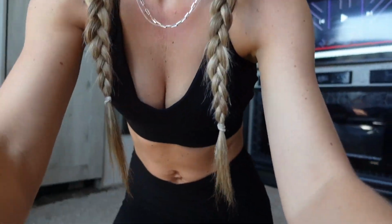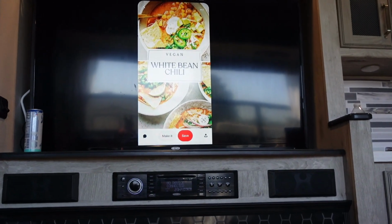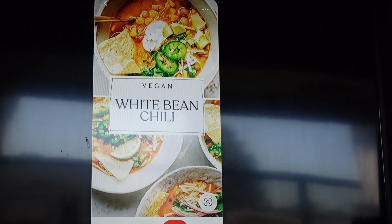Okay, done my workout. You guys see the screen behind me? Do you see the white bean chili? Wait, I don't know if you can see that or not. Oh, I'm out of breath. Do you guys see this? I'm going to make this for dinner tonight. I gotta go to Trader Joe's.